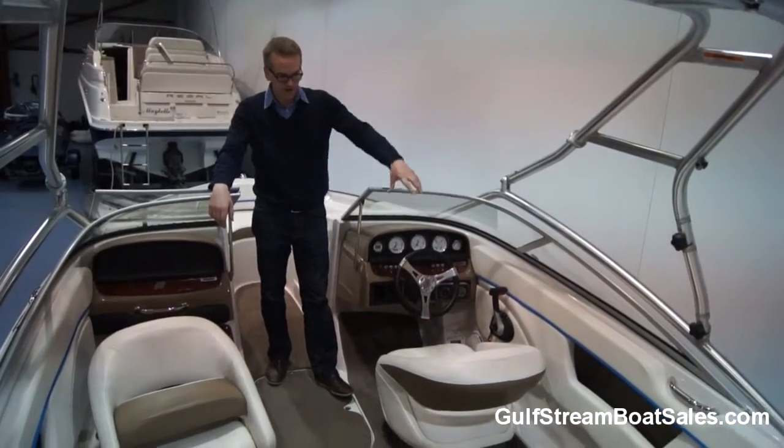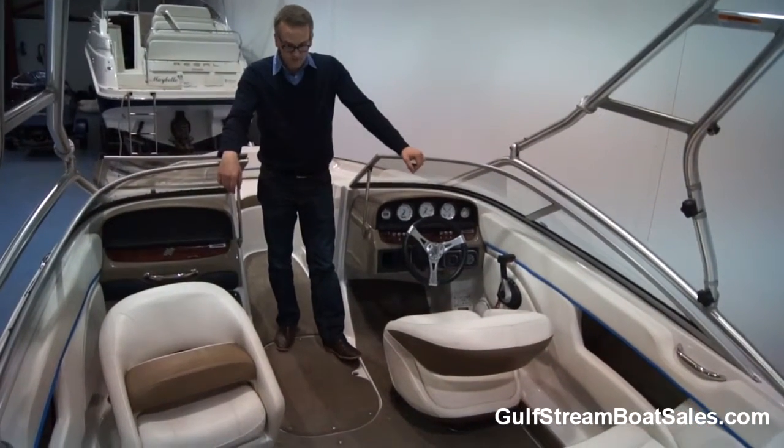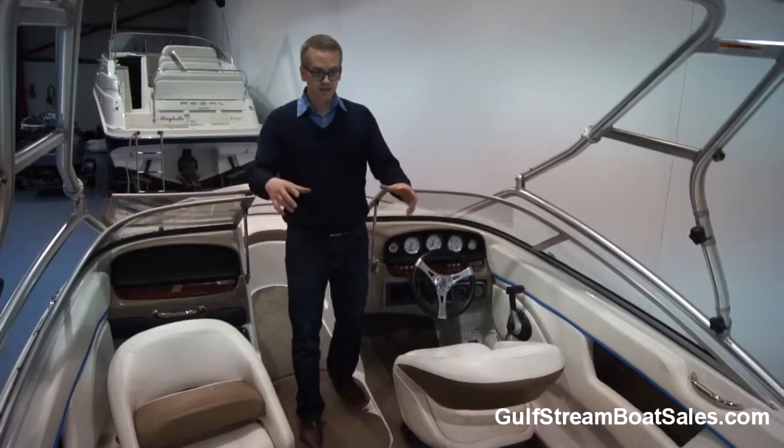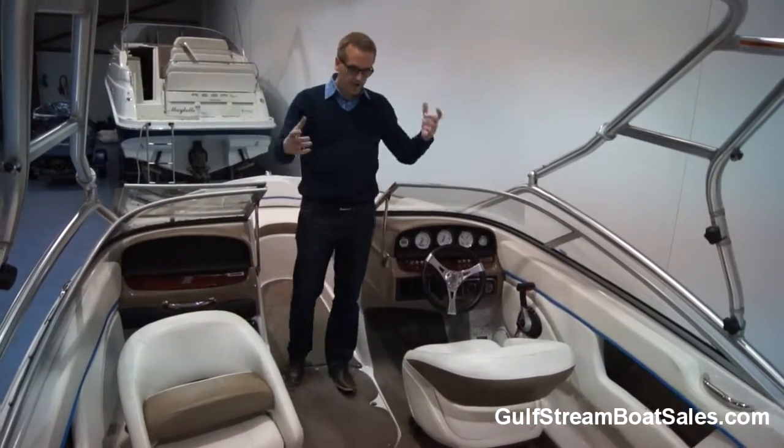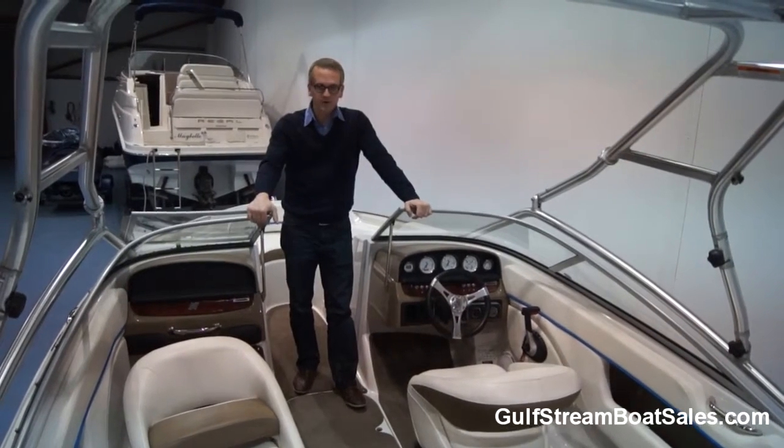We've got a swiveling helm seat and passenger seat. Both of these are flip-up bolsters, and so you can turn them both around to face the back seat if you're sitting having drinks or conversation on board, and they can face forward whenever you're underway.